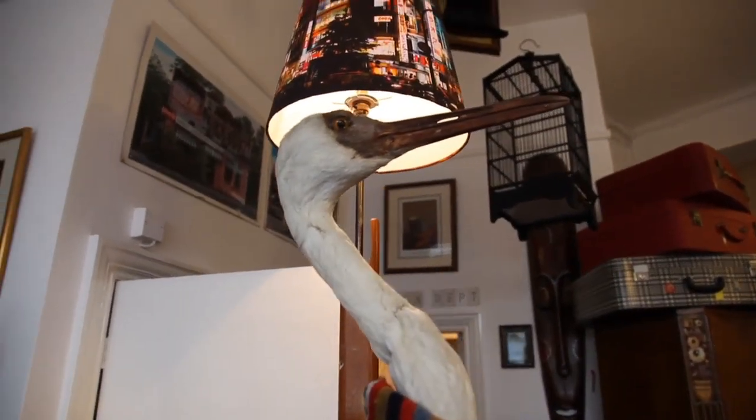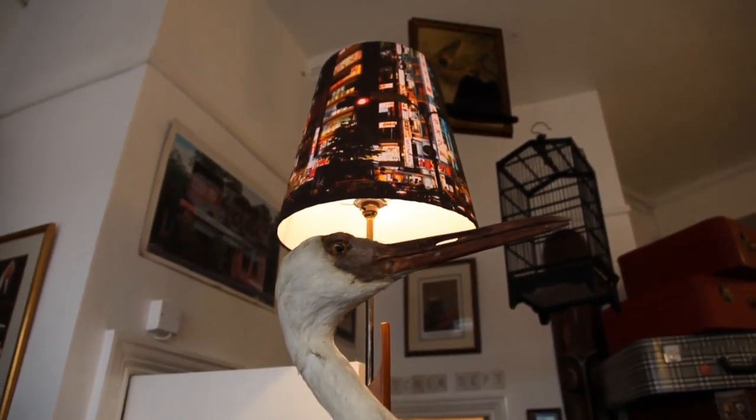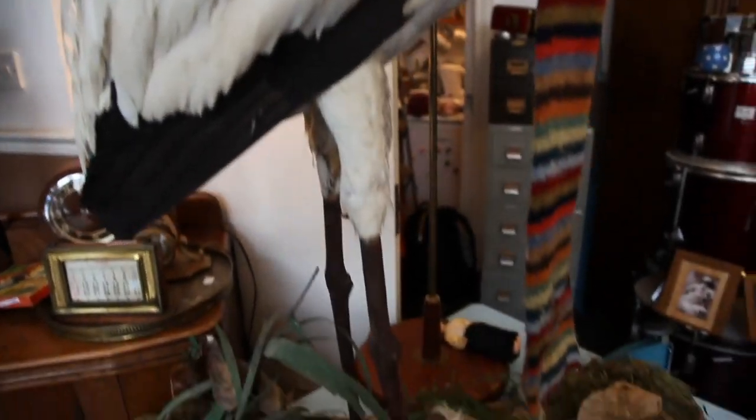The crane. Tastes quite good. Just brought him back from Yorkshire. Okay. Did you get much else up there? Yeah, loads of stuff. Really random stuff.